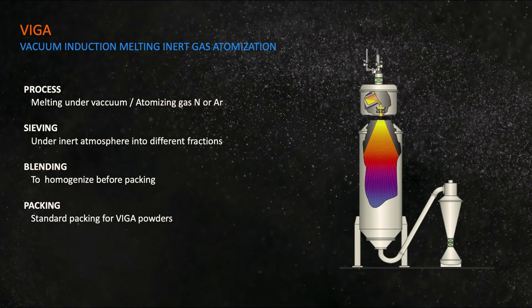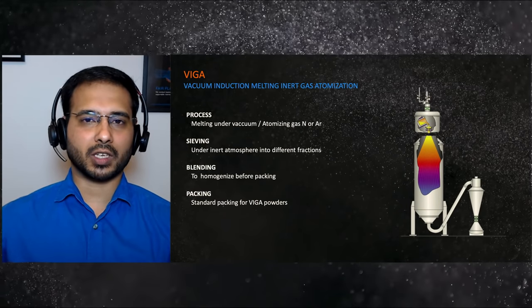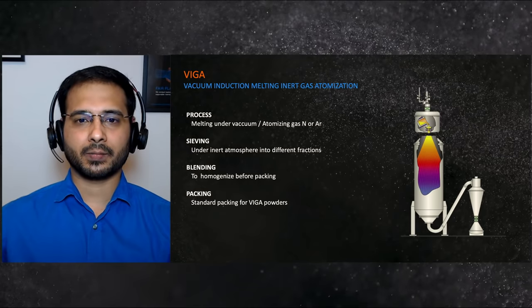Once these powders are atomized, they are blended together to ensure the homogenization of the powder, and they are packed into the containers with specific information on the label, such as manufacturing records and certificates.